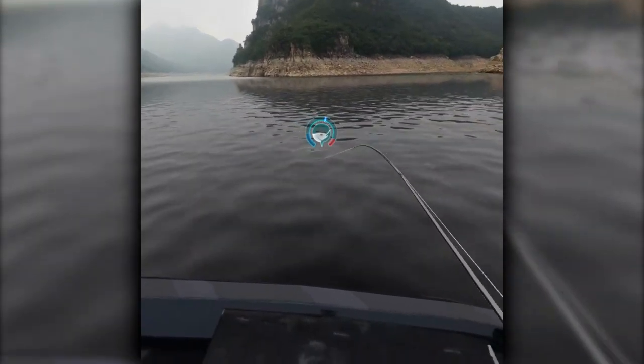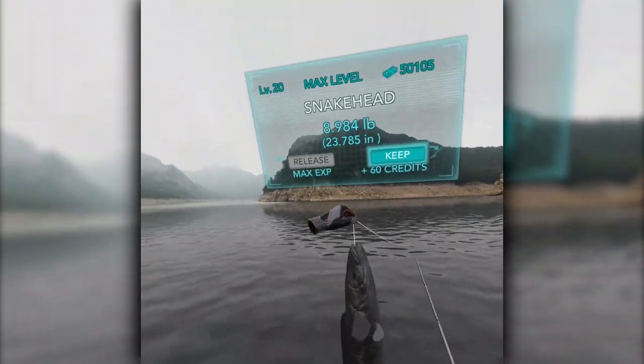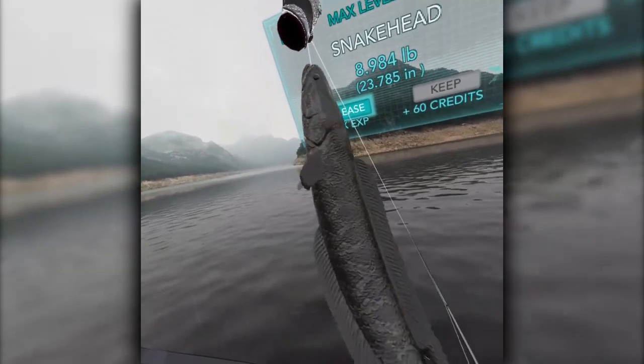What kind of fish is this? I don't know. It's either a catfish or a sheephead. I can't quite tell. Let's see. It looks like a snakehead. Yeah, that's what I meant, not sheephead. Look at this, dude. Oh, these things are super invasive in the US right now.